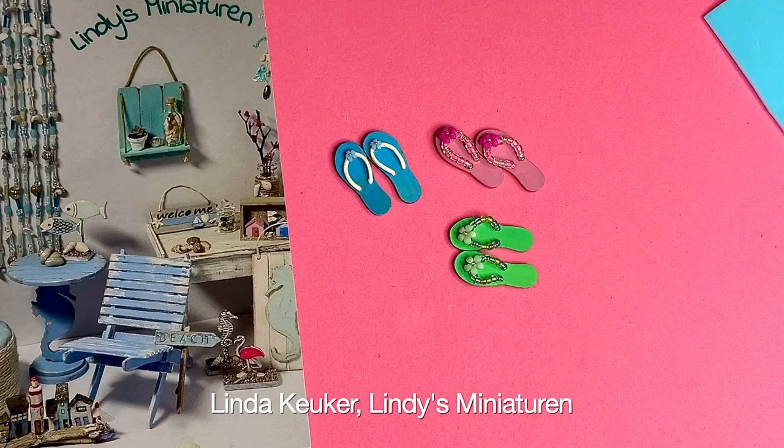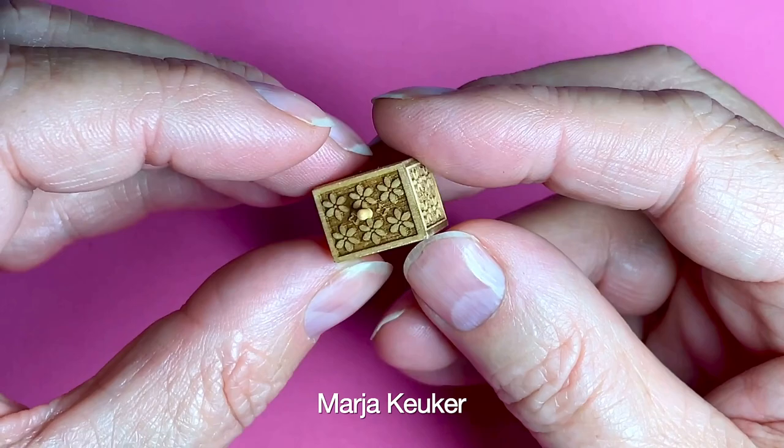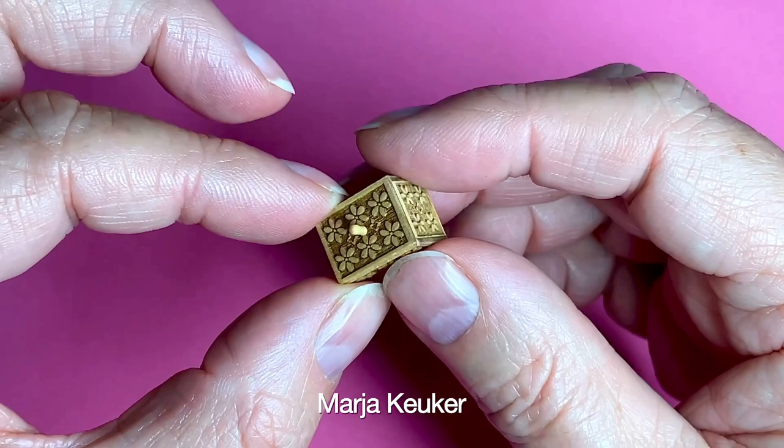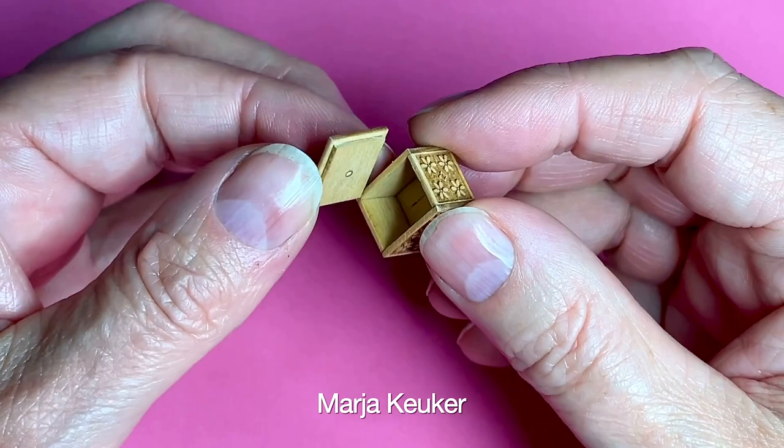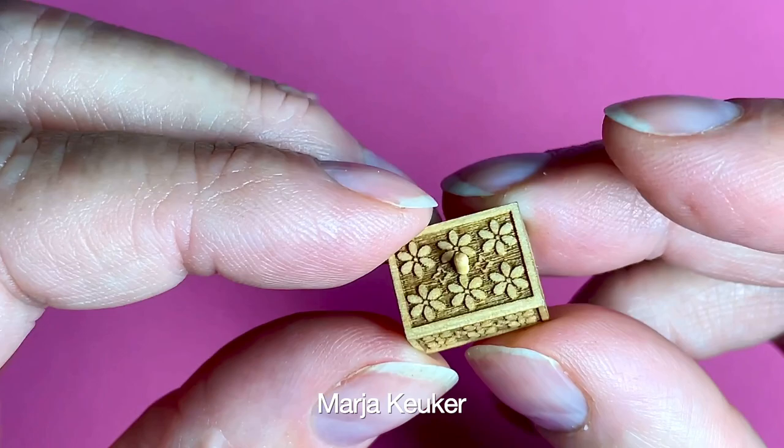And this little box, I thought it was so sweet with the flowers. I have several of Maria Koker's boxes already. And this one was cut with laser. But yeah, I just thought it was very cute. Her other boxes are all handmade. Well, this is handmade as well, but used with a laser. I just thought it was so sweet. Such nice detail.